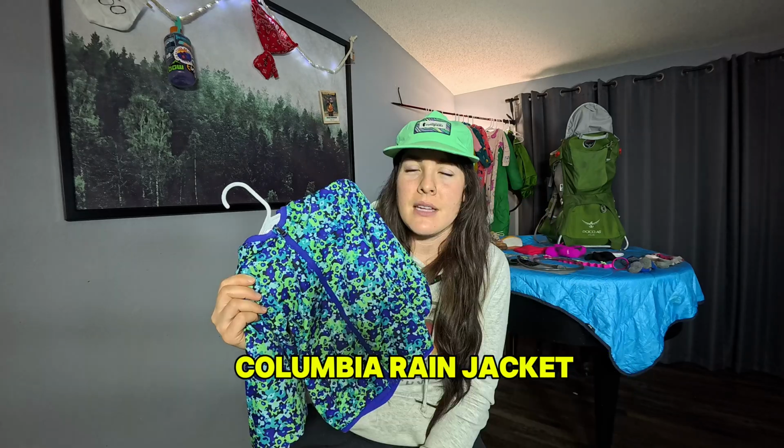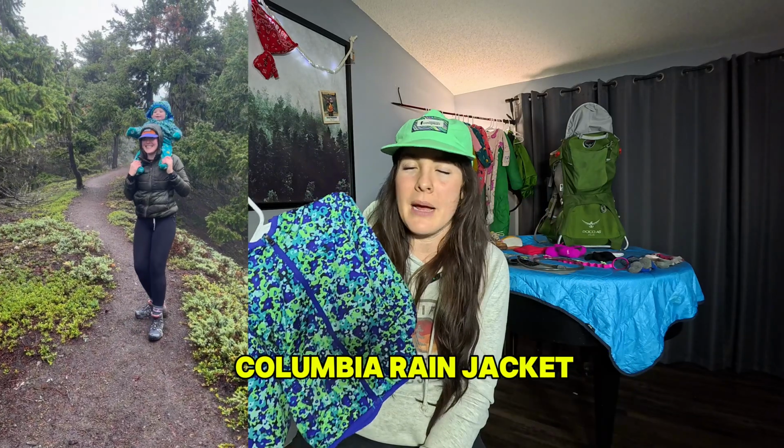So of course we have to have rain gear. This is Charlie's current rain jacket. I pretty much always carry her rain jacket in our backpack just in case. This one's nice because it has a little bit of fleece lining on it too, so it adds a little bit of extra layer of warmth if she needs it.